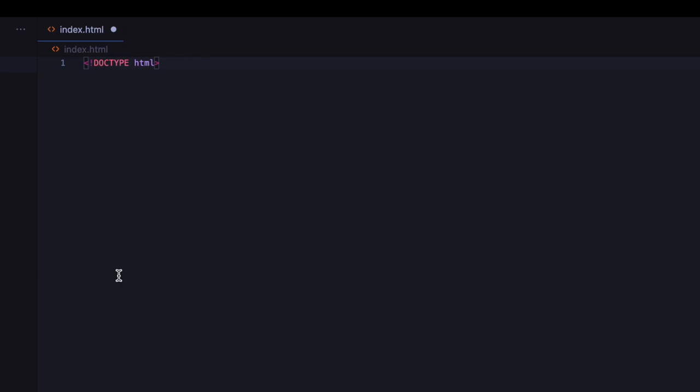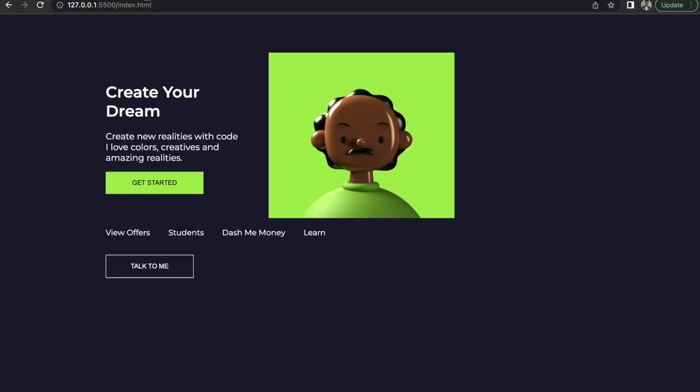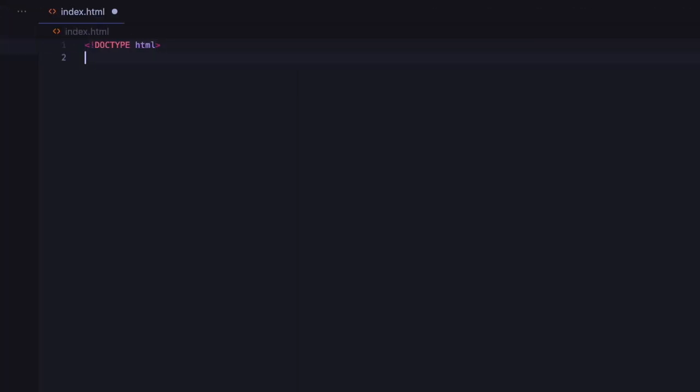Now, let's move further and start looking at HTML, and remember, we are working towards building this right here, and we are going to start doing that from scratch. The first thing we need to do is to declare the HTML tag. And we are going to say lang, we are going to say this is equal to en. Then we close this and we open.